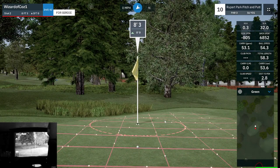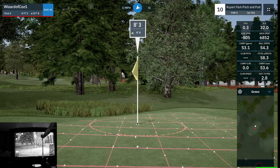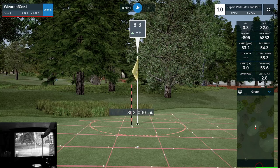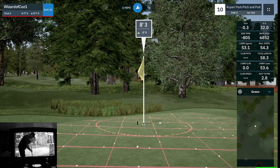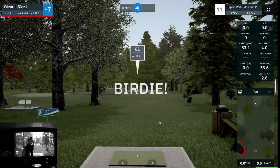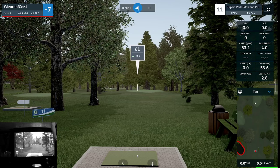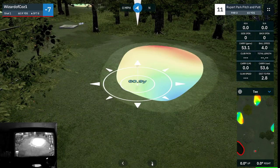Let it be straight. We're not far away. Let it be straight. Ball outside. Cup outside. All right. 7 under through 11 or 10. We got a chance. We got a chance. Just keep it up. Keep it up.